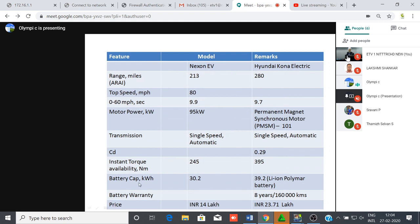And battery capacity in kilowatt hour, 30 in Nexon vehicle and 39.2 in Hyundai Kona vehicle. So Kona that way is a much higher power, higher battery capacity, better range vehicle. And of course, the price is also 14 lakhs for Nexon EV and 23.7 lakhs for Hyundai Kona. Of course, the class of vehicle is totally different.